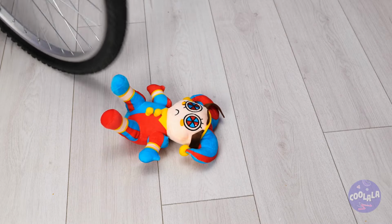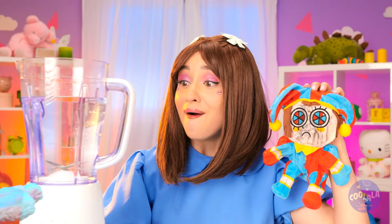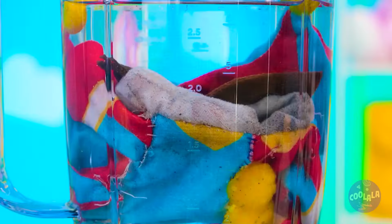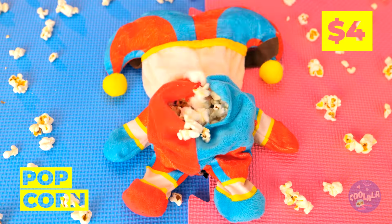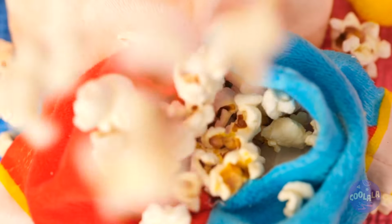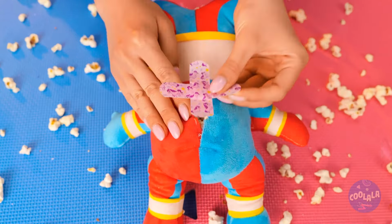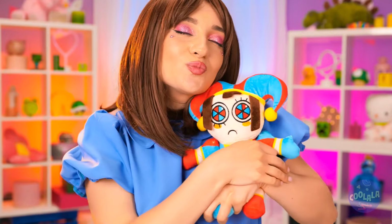Oh no, Pommy! Watch out for that bite! Well, at least she's not a ghost too. How about we clean her up? Wow! Just add soap, water, and spin. She's looking a little flat. Let's add popcorn. Good. Now Pomni's looking a little stuffed. And now she's cute and crunchy.